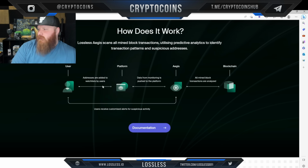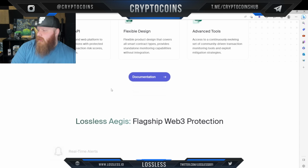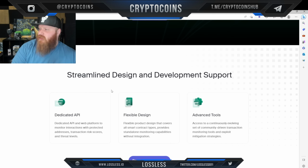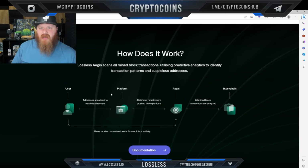Addresses are added to the watch list by user platform. The data from monitoring is pushed to the platform. User receives customized alerts for the suspicious activity. All mined block transactions are analyzed. So yeah, like I was saying, it keeps things nice and streamlined, streamlining information so that you can know at any given time what's going on.